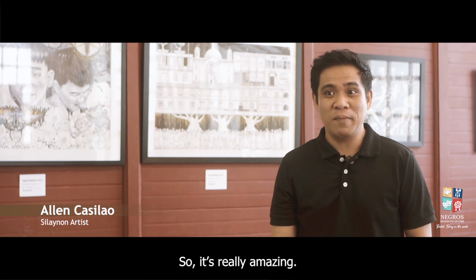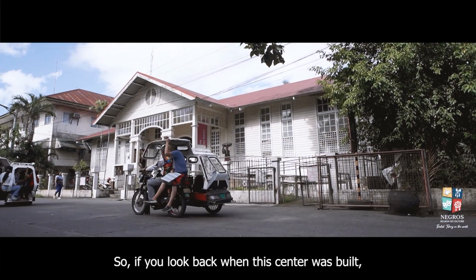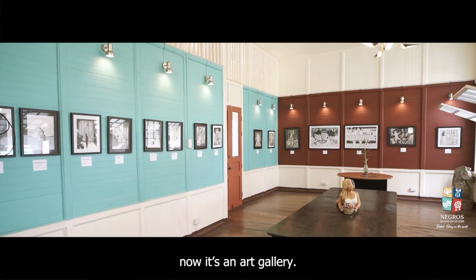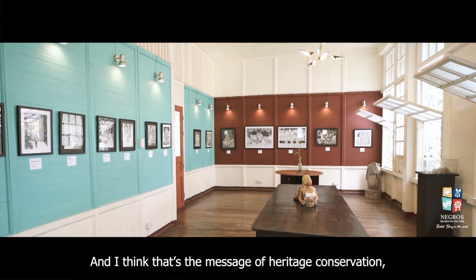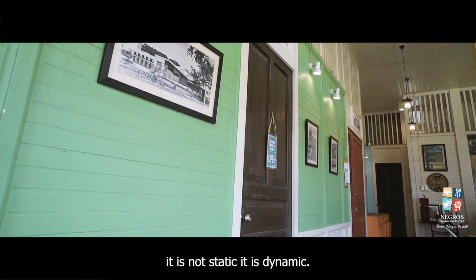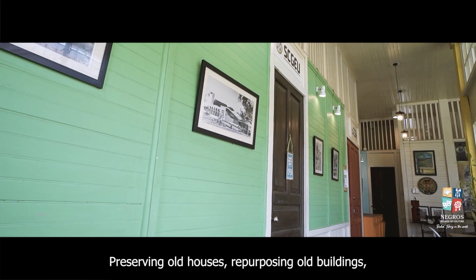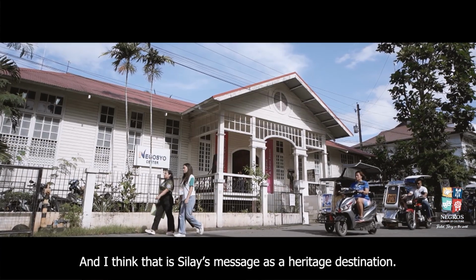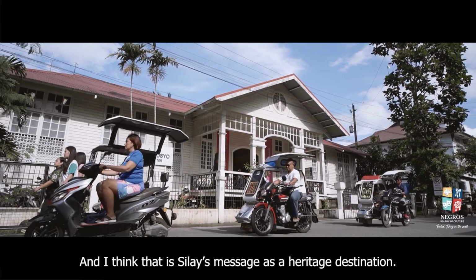So if you look back, when this center was built, it was a health center in 1915. Now it's an art gallery. And I think that's the message of heritage conservation. It is not static, it is dynamic. Preserving old houses, repurposing old buildings, you are not consigned in the past. And I think that is Silay's message as a heritage destination.